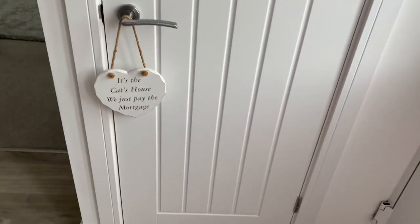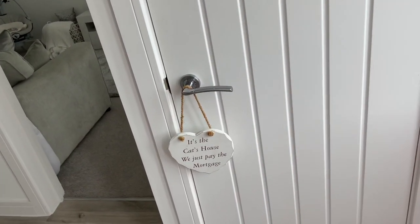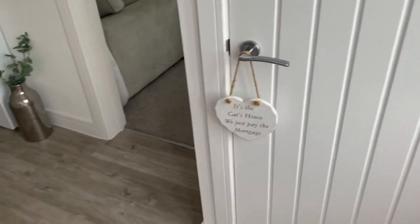Over here, we've just got the tiniest cupboard in the world. I won't even bother opening that because we've got ironing board, drying racks, all sorts of stuff shoved in there, and all of my handbags. So they'll probably all fall out as soon as I open it.